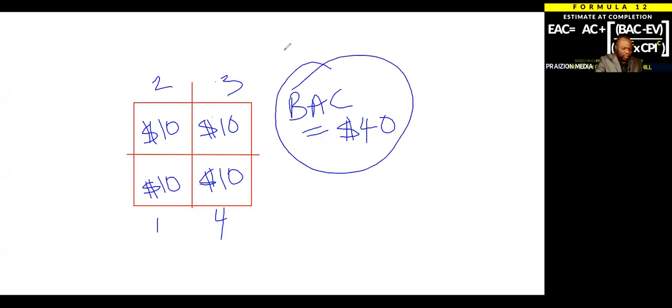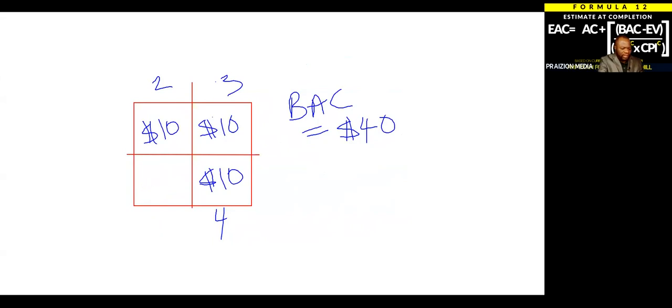This one about knowing your BAC is cumulative plan value could really help you in some questions, because some questions don't break it down into time periods. They just give you a budget and tell you the percent complete and expect you to know how to calculate the earned value. So in this example I'm drawing here, we know that the budget at completion is $40. Now, to go a step further to show you how earned value will be calculated, let's say at the end of day one, the work accomplished is this. Watch this. Work accomplished at the end of day one, I will shade it green.